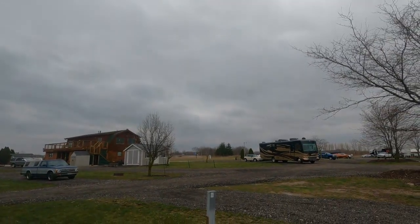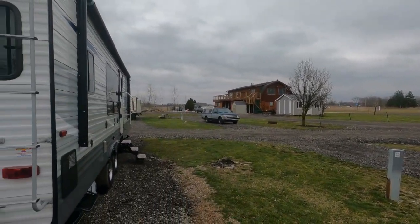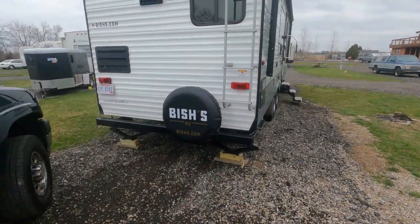We're at Fireside RV Resort in Auburn, Indiana. I finally got set up. It's real windy out here, so I did not set up the camera to catch the boring stuff of setting up. But I'm going to turn this around a little bit. There's a fifth wheel coming in. There's the office. Really nice restrooms here. Pool. The lot's pretty level.